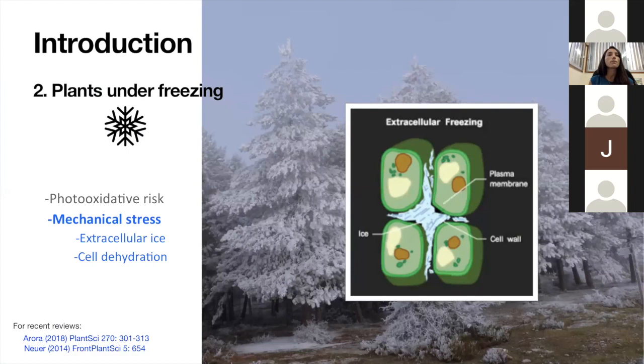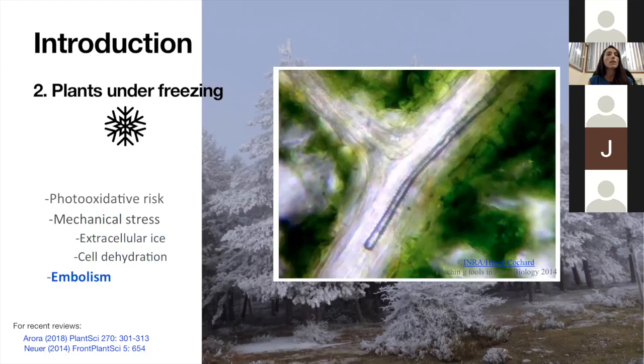Additionally, during subsequent freezing and thawing events, the xylem suffers a high risk of embolism. This happens because the gas dissolved in the liquid within the xylem comes out of solution during the freezing process, and then the bubbles can expand during the thawing of the xylem and block it.